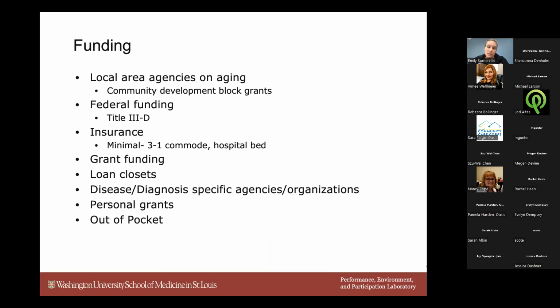A lot of local area agencies on aging will have funding through things like community development block grants, federal funding. So our HARP intervention, which is the Home Hazard Removal Program, which is specifically designed for preventing falls, is approved as an evidence-based intervention to use Title III funding for. So organizations, if they have that money, can use that to pay for the intervention.